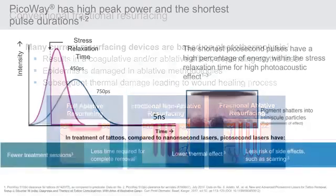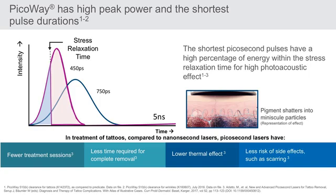So the Picoway has a very high peak power and the shortest pulse durations of any laser in the market now. And what does that mean? That means we're confining that energy to a very, very short period of time, which means more photoacoustic effect and less thermal damage. If you look at this graph here, you'll see a 5 nanosecond pulse compared to a 750 and then a 450 picosecond domain pulse. And in fact, some of the other wavelengths I'll show you in a second have even shorter pulse durations.